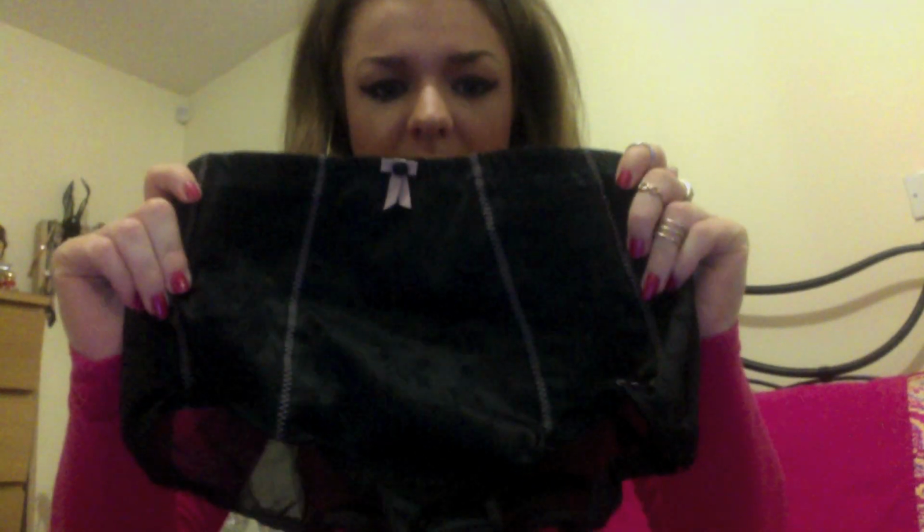I was lucky enough to work for a lingerie design company a couple of years ago, and whilst I was there I picked up a few bits that they either had left over or weren't actually going into stock. And whilst I was there I bought this set of high-waisted pants. They're kind of black and pink with a matching girdle, which is sheer on the back and the same on the front as the pants are, with the suspender clips. And I haven't posted photos of these, but I do have some because I love wearing them.